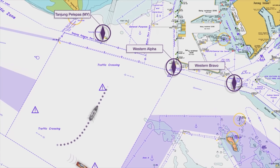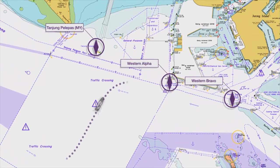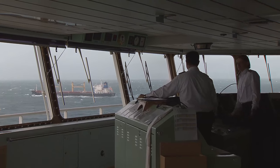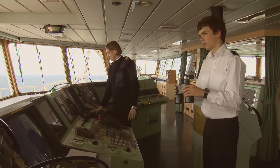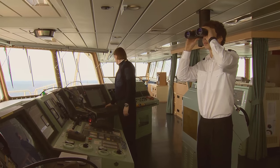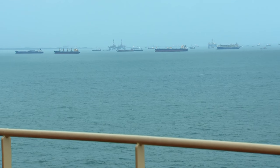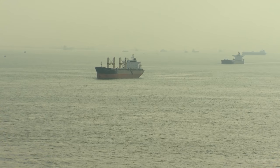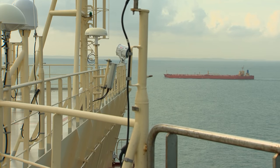If you are picking up a pilot, put your pilot boarding ground as your destination in AIS. If not, checking the AIS information of nearby vessels may warn of their intentions, but never rely solely on AIS for collision avoidance. Remember that not all ships are fitted with AIS, and even if they are, it may be switched off, or the information provided may be incomplete or incorrect.